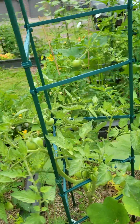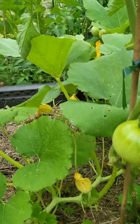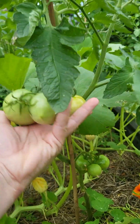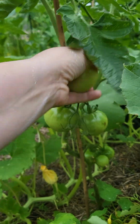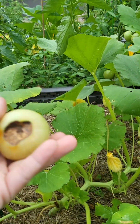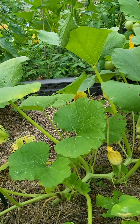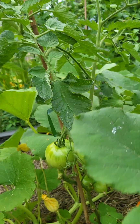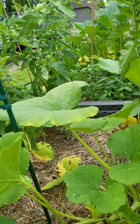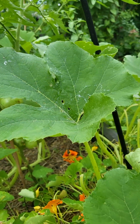These are the Better Boys. I've seen better. I've seen better boys. They're all right. I got a lot of blossom end rot on them though. These are ones that I got from the greenhouse. So I don't know. I'm not super happy with those. We'll see how they taste. We'll make the decision of whether or not I think they're worth growing again.